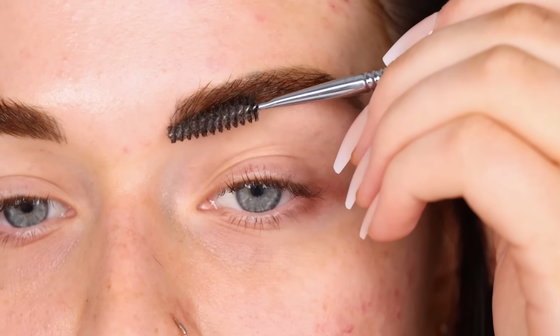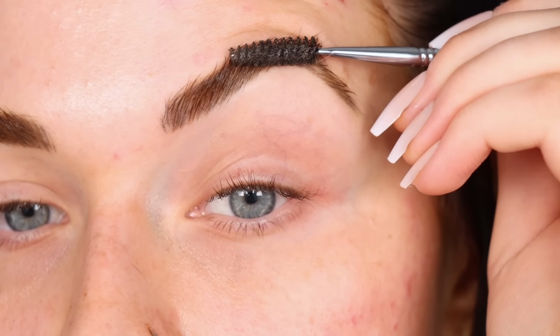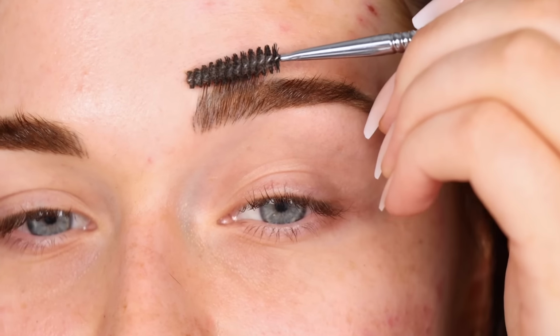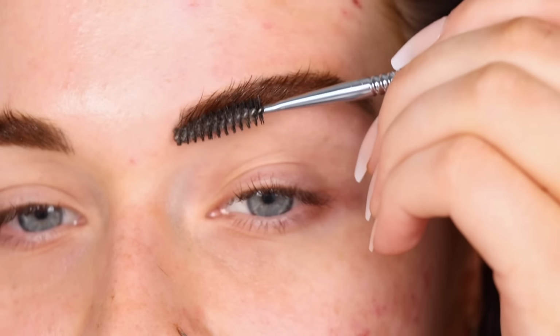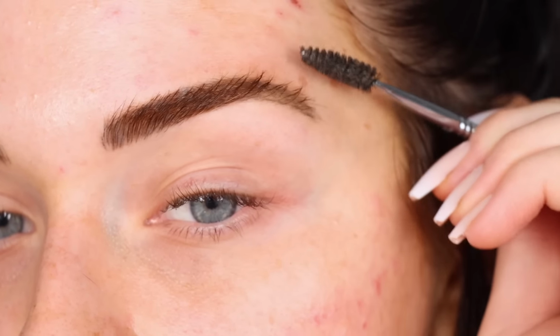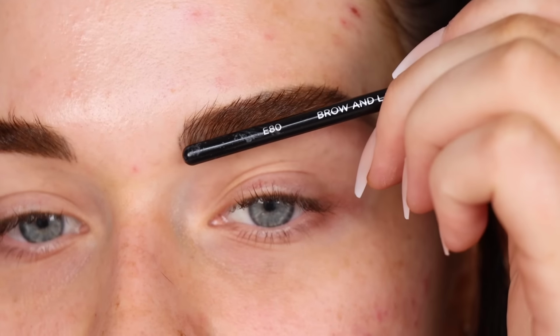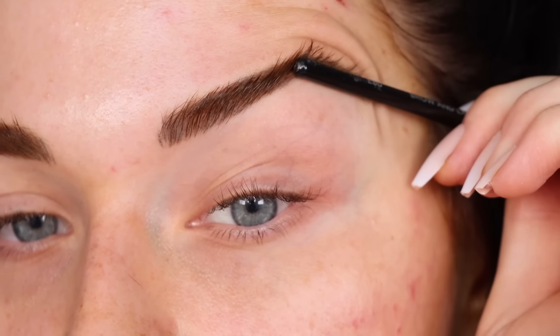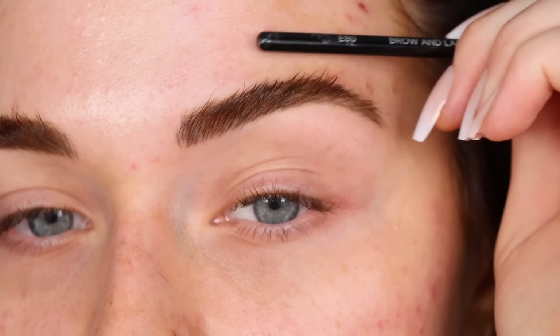And going back to that spoolie I was just using, I'm gonna brush them up. My brow hairs also don't really like to stay up, so they will fall down eventually, but if you don't have thick brows like me, your brows will probably stay pretty lifted. Sorry if this rain gets loud, it just started pouring. I'm gonna take the end of the spoolie, so just this flat kind of paddle, and push my brows down. This also helps to hold them in place.